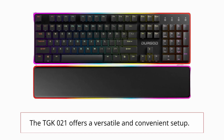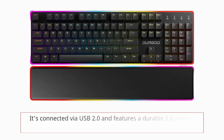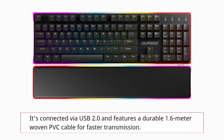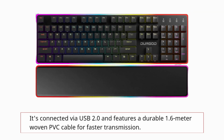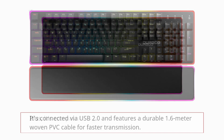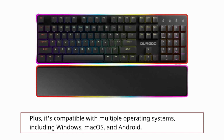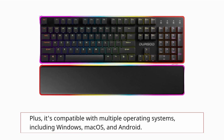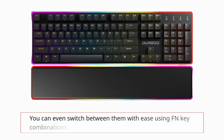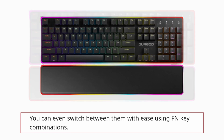The TGK021 offers a versatile and convenient setup. It's connected via USB 2.0 and features a durable 1.6-meter woven PVC cable for faster transmission. Plus, it's compatible with multiple operating systems, including Windows, macOS, and Android. You can even switch between them with ease using FN key combinations.